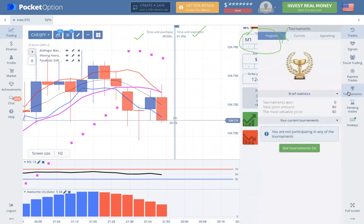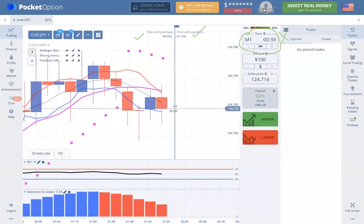You have your tournaments here. Of course, this is $0. It's a demo account, but if you do want to just have more fun while making money, I do encourage you to check out the tournaments, which you can find over here, right? Because we didn't even get to go over this side yet.